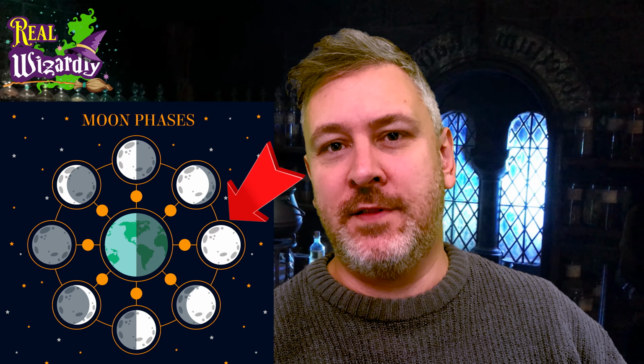After the crescent is the half moon again, either waxing or waning, then the gibbous moon, and finally at the opposite end of the new moon is the full moon.